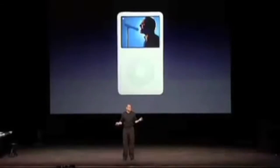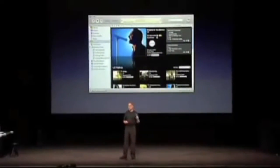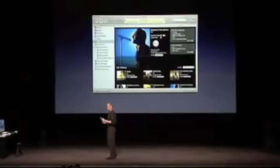We think it's going to be really hot, just for you, the third feature of iTunes 6. And the fourth feature is video. If we can play video on our computers, if we can now play video on the new iPod, we have to have a way to buy videos. Well, iTunes 6 offers us a way to buy music videos. Music videos from all your favorite artists.